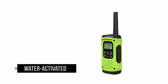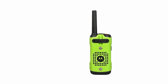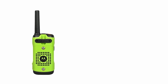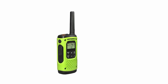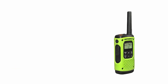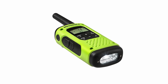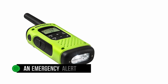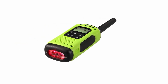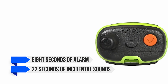Motorola has included water-activated LEDs in this radio, which light up if it's in contact with water. This makes it easy to spot the radio on water even in a low-light setting, like late evening. The LED flashlight in the radio can function as a regular flashlight or as an SOS light if necessary. During the SOS or alert mode, the flashlight is backed by blue and red lights to make it more easily visible. An emergency alert mode in the radio signals to all Motorola TXX series radios in the vicinity of transmission. This alert has 8 seconds of alarm followed by 22 seconds of incidental sounds.